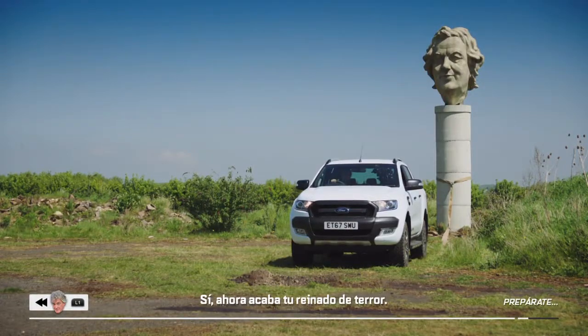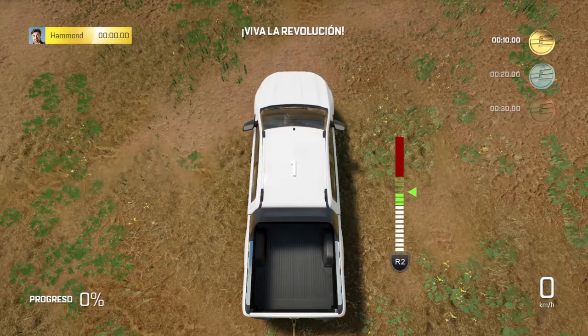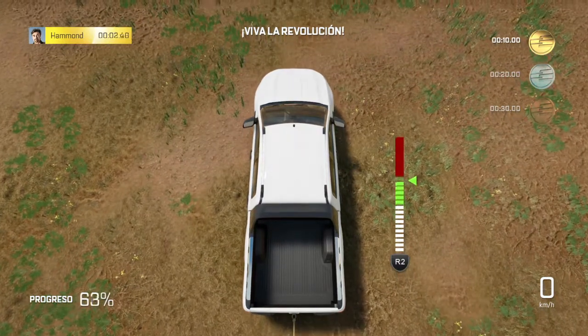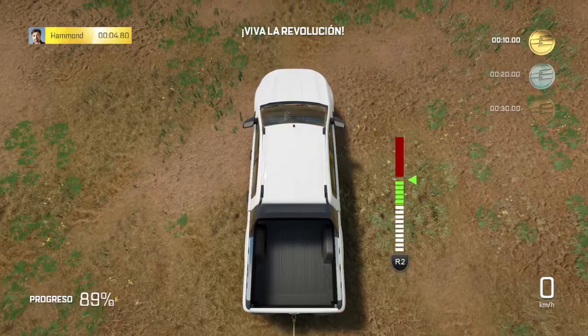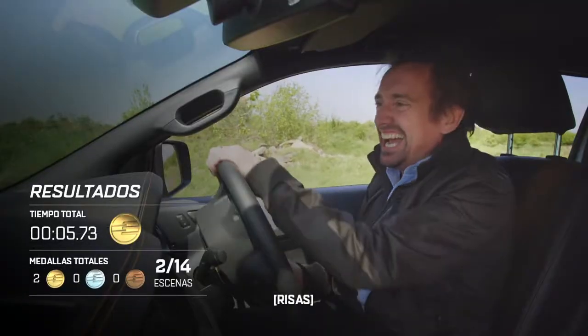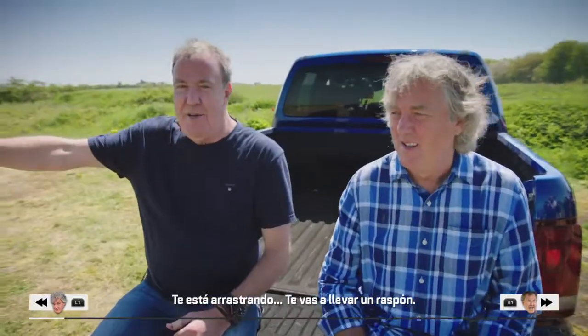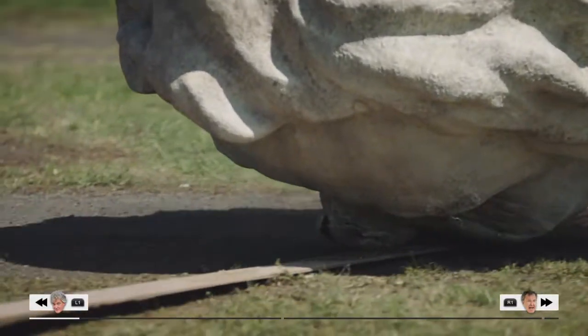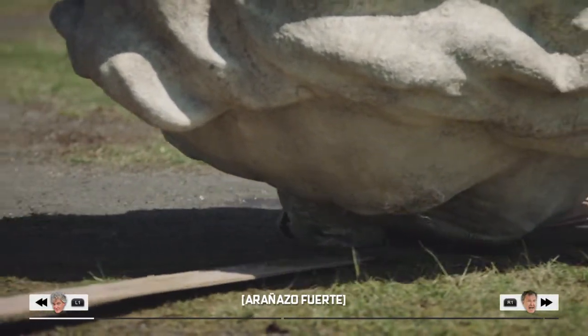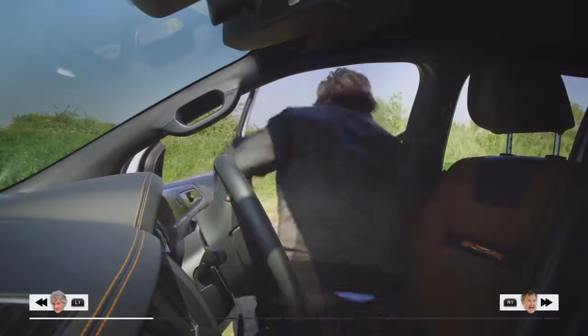Right, it's time for your reign of terror to end. Three, two, one. Go, go, go. Oh, no. All right. He's dragging you, he's taking you for a scrape. That's not on, really. Nice one, Hammond.